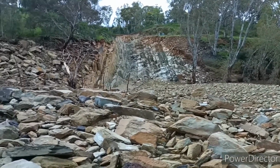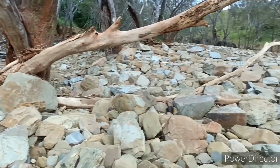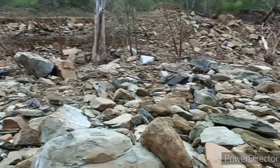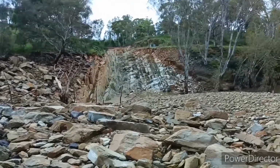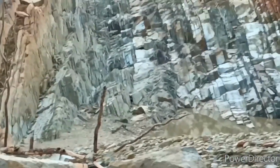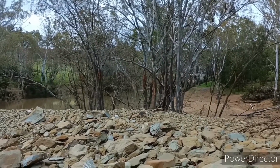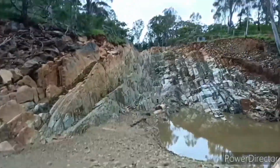Okay, I'm standing on a massive pile of rocks, sand, gravel, debris pushed up, creating an artificial dam by the second spillway, which poured down from there with a lot of force. There's the airblock dam wall up there. Anyway, I'm gonna head back up.